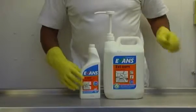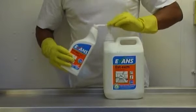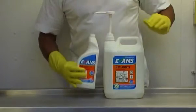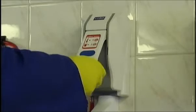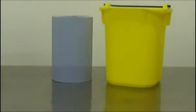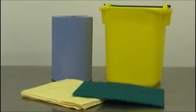If you are using Esteem concentrate, make up trigger bottles ready for work. Use 2 pumps of Esteem concentrate into 600 milliliters of water in the trigger bottle. For EDOS sanitizer, use 1 pump from the EDOS dispenser into 600 milliliters of water in the trigger bottle. Prepare any additional items you may need to carry out the task, such as cloths, scourers, buckets, paper towels, etc.